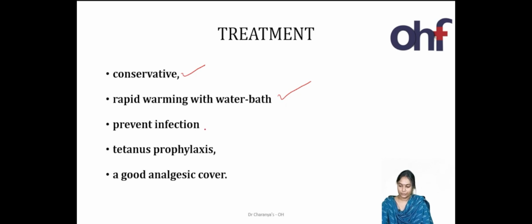Always remember you have to give antibiotic cover to prevent secondary infections. Tetanus prophylaxis is always advised, and a good analgesic cover, with NSAIDs usually preferred, is always necessary.